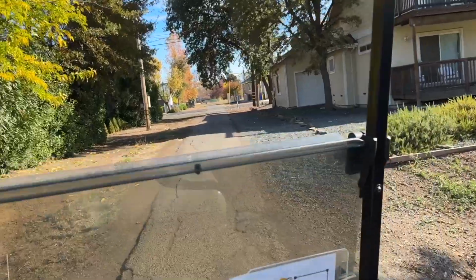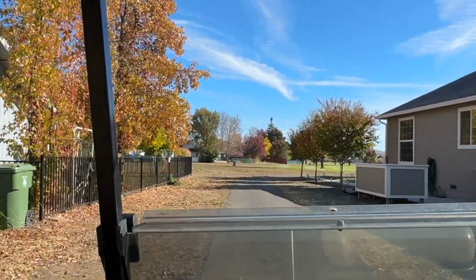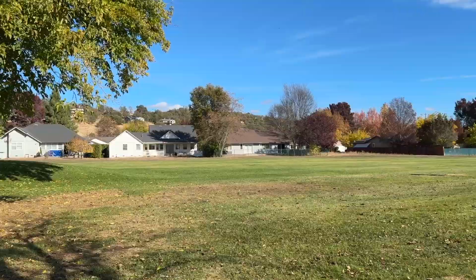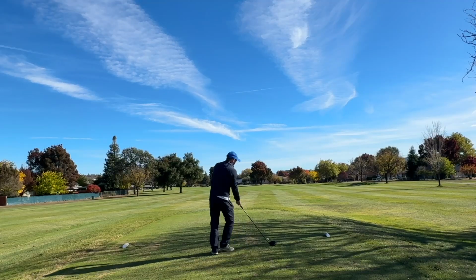And then I wanted to show you some of the intersecting elements of the course. You go between these homes, and it is kind of like what people have described Half Moon Bay old courses like to me. And I think there might be a comparison that this course might be a lot like that course, just Half Moon Bay has a bigger budget.